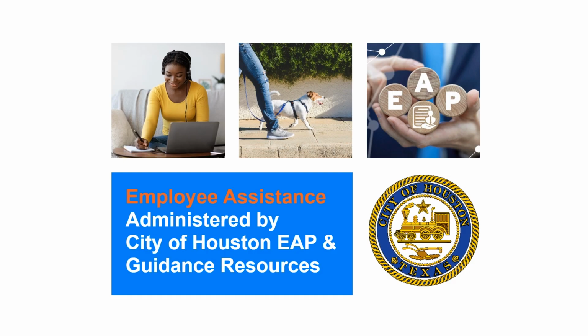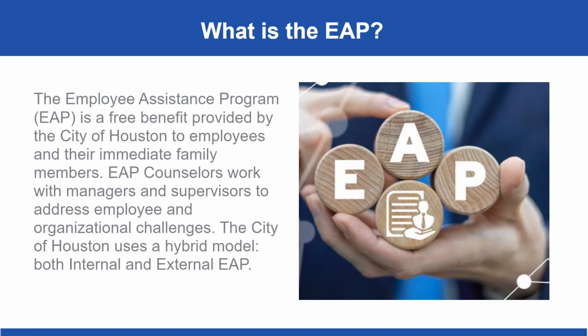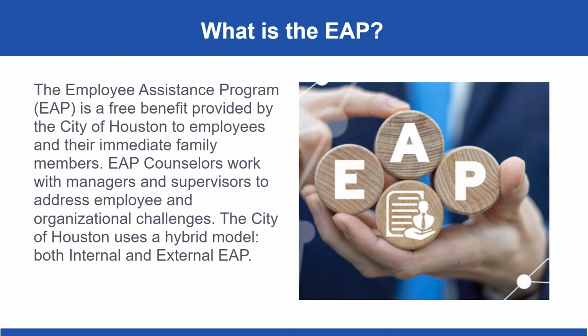Now we will review the Employee Assistance Program administered by the City of Houston EAP team and guidance resources. The Employee Assistance Program, EAP, is a free benefit provided by the City of Houston to employees and their immediate family members. EAP counselors work in a consultative role with managers and supervisors to address employee and organizational challenges. The City of Houston uses a hybrid model, both internal and external EAP.